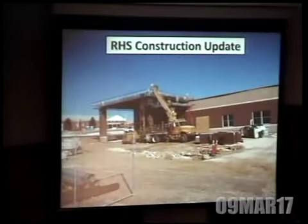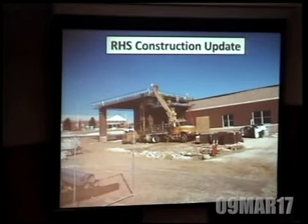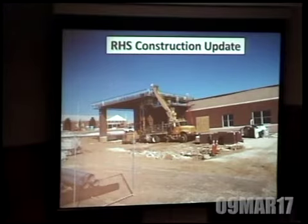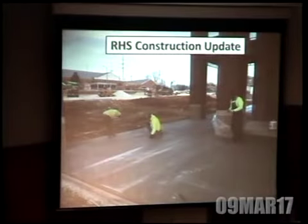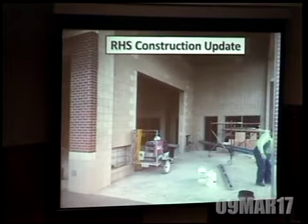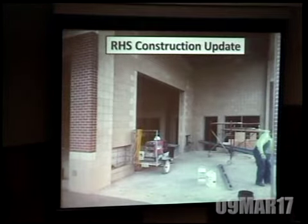The construction update, just wanted to run through some pictures if you haven't had a chance to go by. As you recall, we started on the north side of the project and we're moving to the south, so this is the south view, and you can see the work that's going on. Sidewalks, exterior overhangs, those types of things are happening. This is on the west side of the building with the new concrete sidewalks coming in. That would be the main entrance. The main office is there, where the windows and door are; you would go through that to get to the main office.